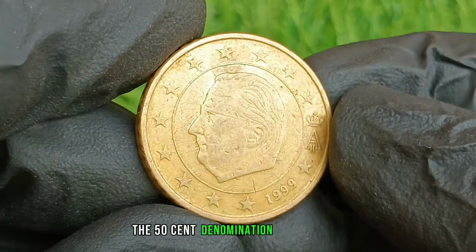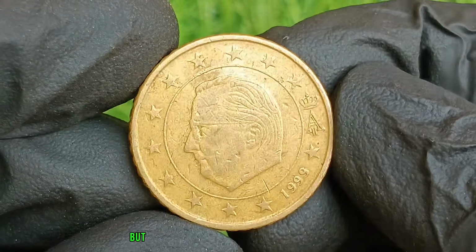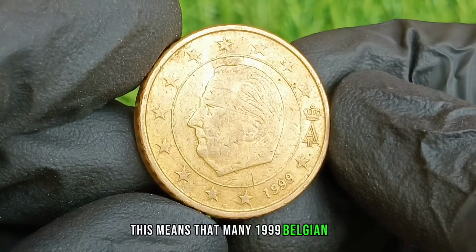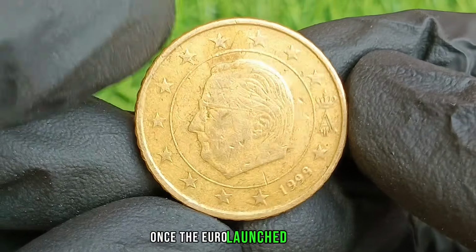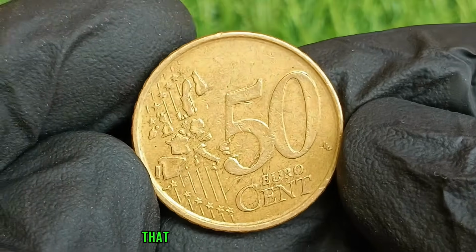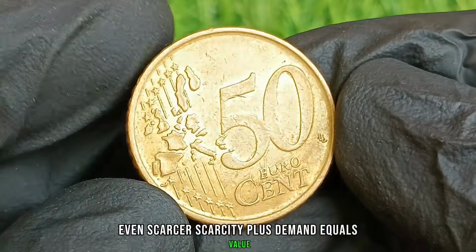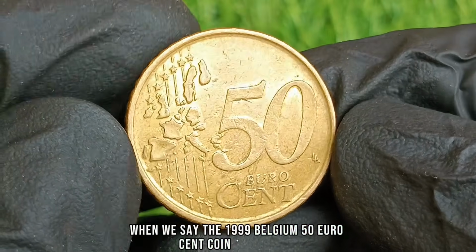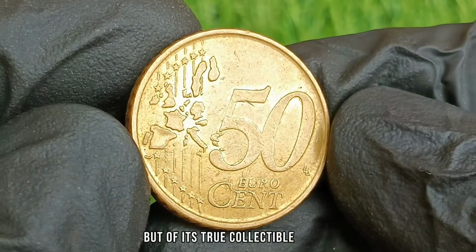The 50-cent denomination itself is an interesting one. It is larger than the smaller denominations, but still commonly used in circulation. This means that many 1999 Belgian 50-cent coins were used heavily in daily transactions once the euro launched in 2002. As a result, most surviving coins are worn. That makes high-quality examples even scarcer. Scarcity plus demand equals value. And that is why, when we say the 1999 Belgium 50 euro cent coin is valuable, we are speaking not only of its face value, but of its true collectible worth.